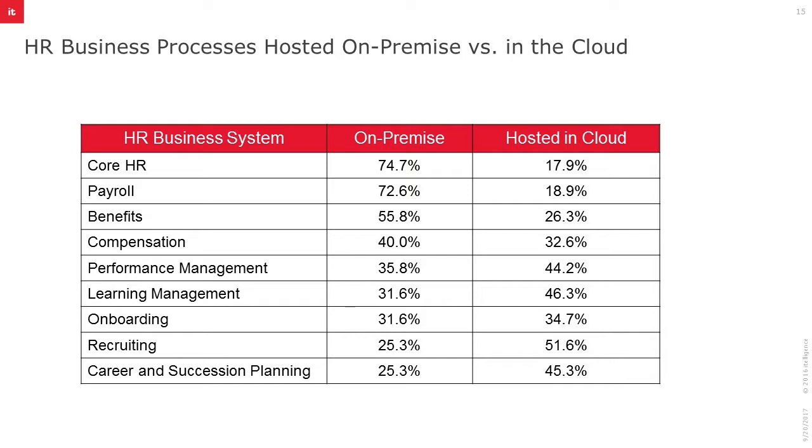We also wanted to find out how many HR organizations are still on-premise versus moving to the cloud. As you can see by the chart, core HR, payroll, benefits, and compensation are still primarily on-premise. However, we do see that systems that promote engagement, like learning management and recruiting, are moving more toward cloud-based applications.